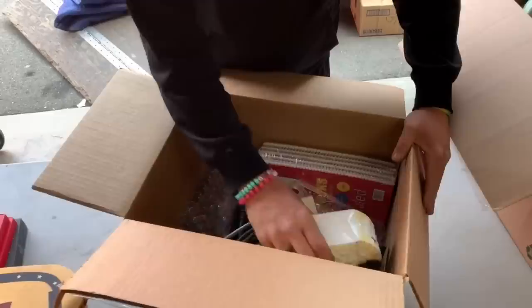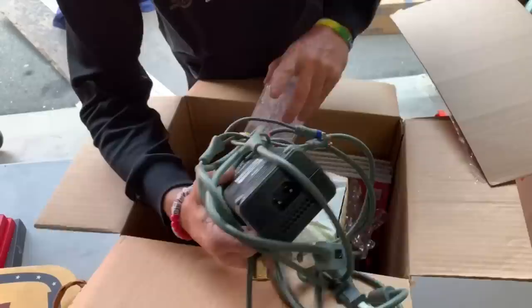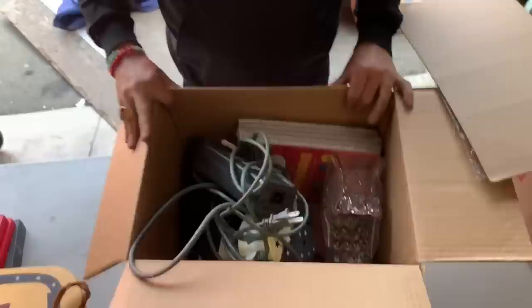Frosty, another Frosty, some weird little pinball machines. We got an Xbox. What a mess. Christmas decor.